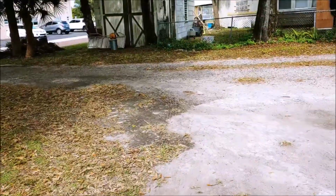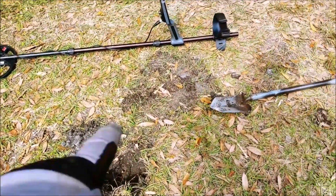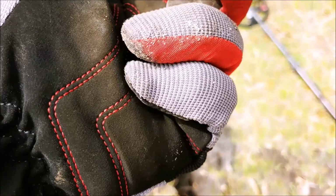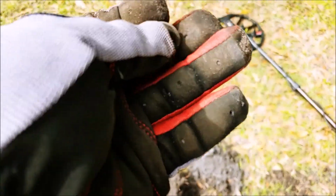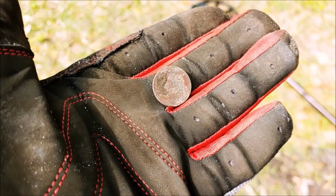Alright gang, I'm towards the back side of the alley here, and on a 24-25 signal I just got a clad rosy dime there on 25-26, so thought I was going for memorial or another rosy. But guys, we got our, I think it's our 4th or 5th Wheatie of the day. This one is a 48D. I kissed it a little bit on the back, but another Wheatie.